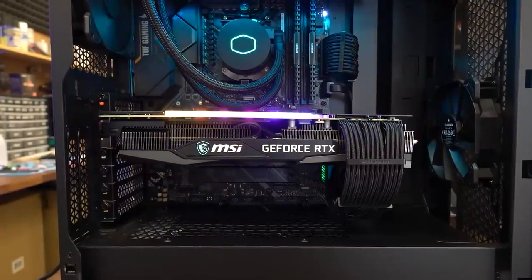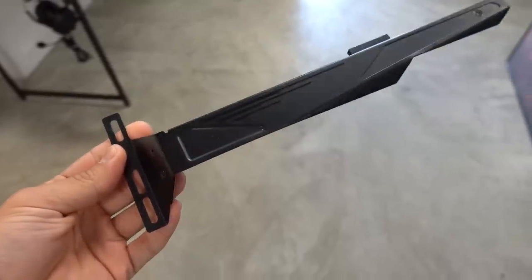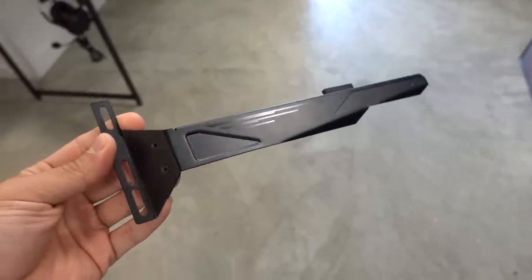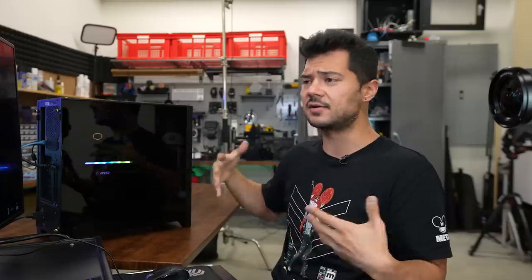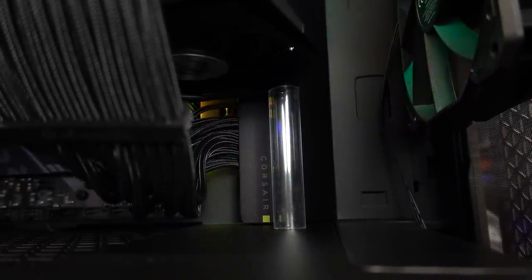The other thing was we do have a bit of GPU sag on that RTX 3080 Gaming Z Trio. There is a bit of GPU sag, but the card does come included with a pretty beefy sag bracket for you to install. I didn't use it here. Instead, I used my traditional lazy method of cutting a piece of PET tubing to size and then sticking it under the GPU, which is just so cheap and effective.